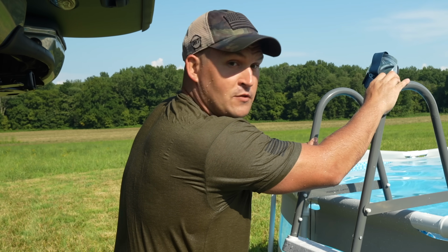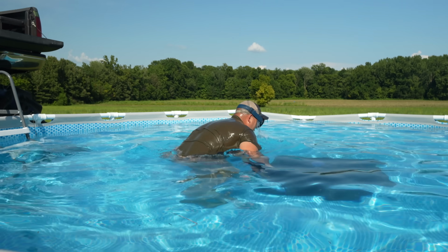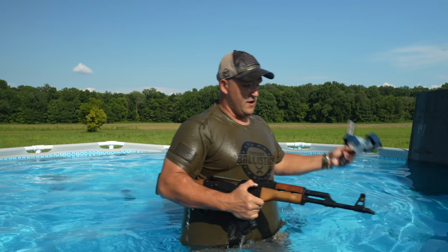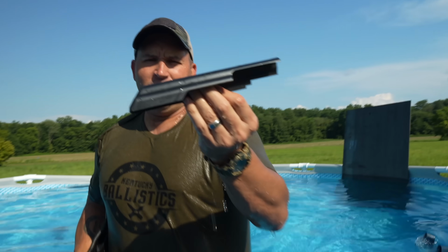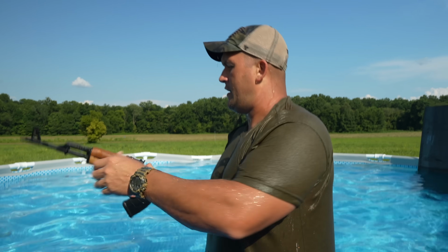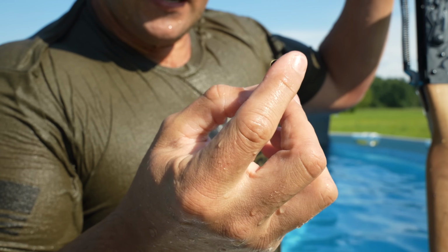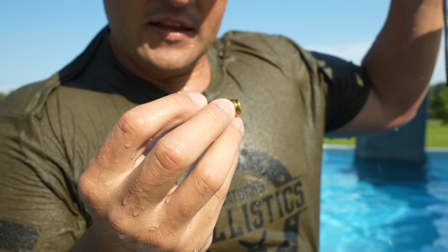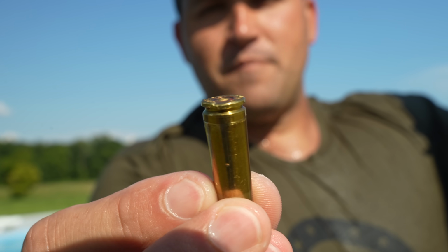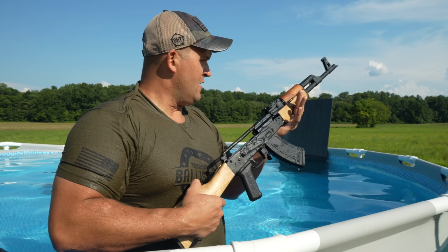That's not looking too good either. Let's go check it out. Woo! All right. So top cover blew off, which, I mean, I don't know if that's a big deal or not. Here is our spent casing, and actually, that's really interesting. If you look right there, the rim of that case almost got ripped off by the ejector. That's not normal. Now let's check out the gun.